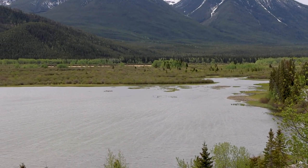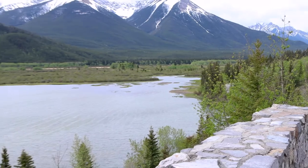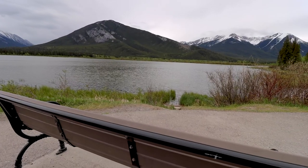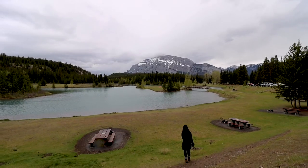One of our top lakes is Vermilion Lakes. Vermilion Lakes is a series of lakes that's immediately west of Banff. We're literally about 5 minutes from downtown Banff here. So this is a perfect lake to grab a coffee in Banff and bring it down, sit on one of the benches here and just enjoy the views. There's also a little boardwalk and we have seen some people kayak here as well.